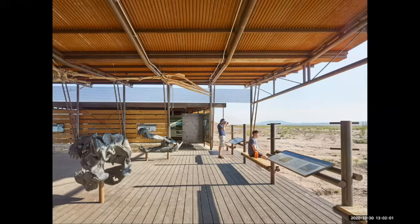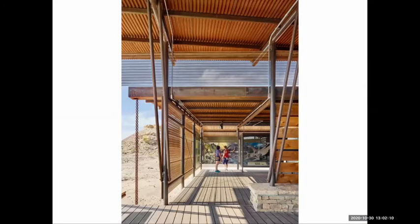And again, going back to that ranch tech, indoor-outdoor ethos, all of this stuff is out in the middle of the desert, and it needs to be able to weather and survive and create shade. This building is completely off the grid. It's solar, which is super nice.